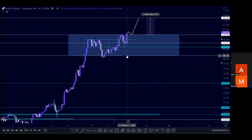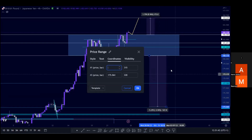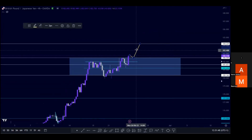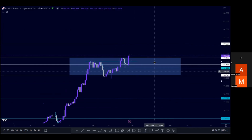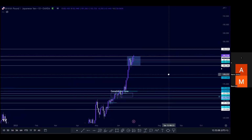If we break down below 180.350 area, then we could look for potential counter trend trades back down into either this area around 177.500 or back down towards 175 area. But once again, the trend is your friend. I like to only take higher probability counter trend trades, but with GJ being very bullish, I'll be looking for this area to establish support, maybe trading back into this range before establishing support at 180 area or bouncing back up. But yeah, that's what I'll be looking at on GJ at the minute. We've even got the potential to come all the way back down to this 175 area.